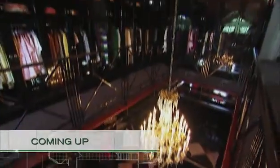I feel like a kid every time I come in here. I would love to spend summers here with my own kids. The cost of this closet, you easily have $5 million before you even think about it.